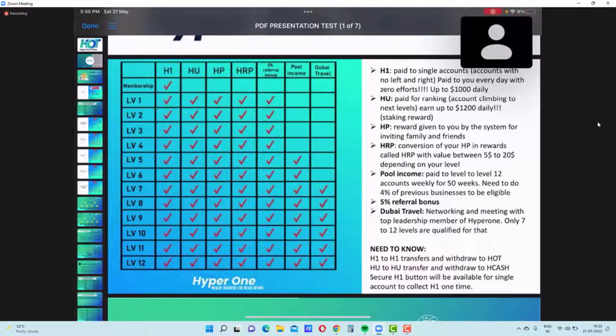And the last one is the trip to Dubai for networking and meeting with top leadership members of HYPERONE. Only level 7 to level 12 are qualified for that. You need to know that H1 to H1 transfers are available between members, and withdrawal of H1 is possible only on HOT. HU to HU transfers are available, and also withdrawal from HU to Hcash.